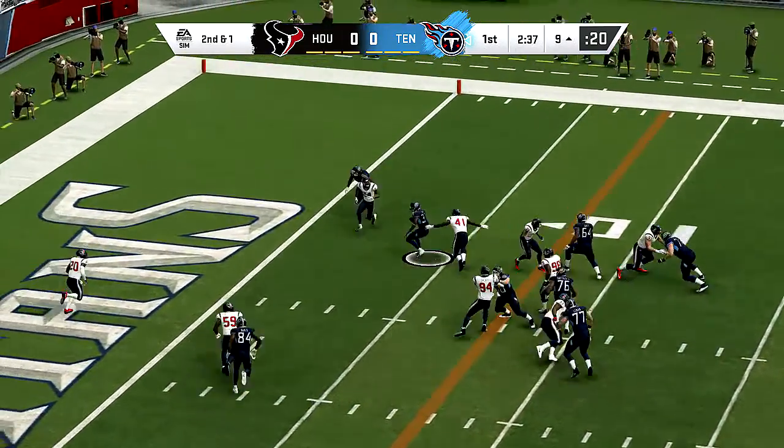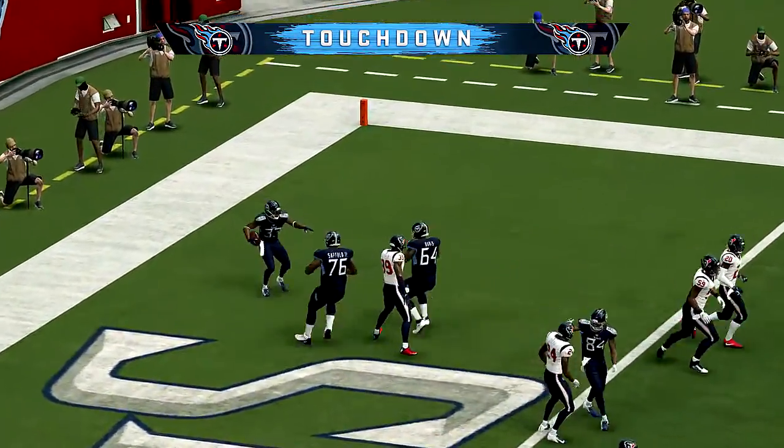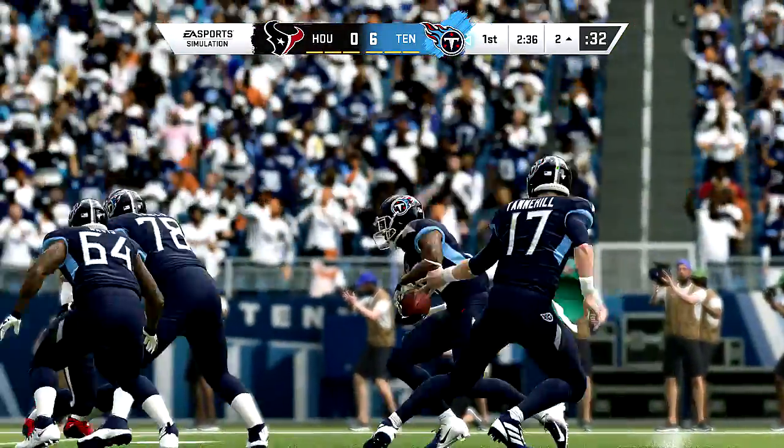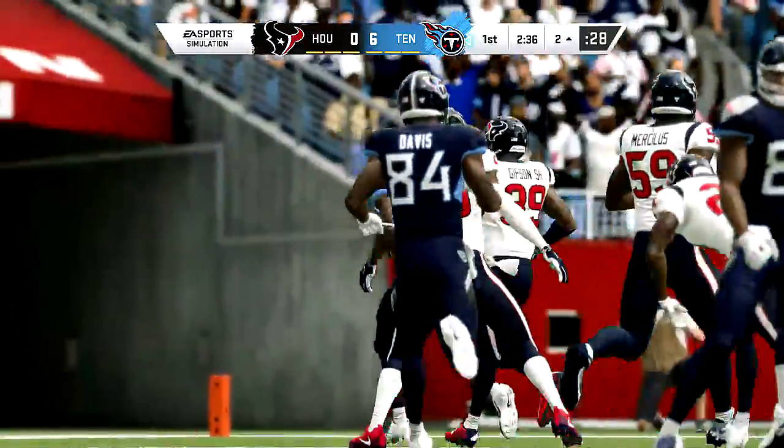This is Dion Lewis now in his 9th NFL season. And into the end zone for a Tennessee touchdown. A 9-yard touchdown run. And the Titans take the ball down the field and score on their opening drive.